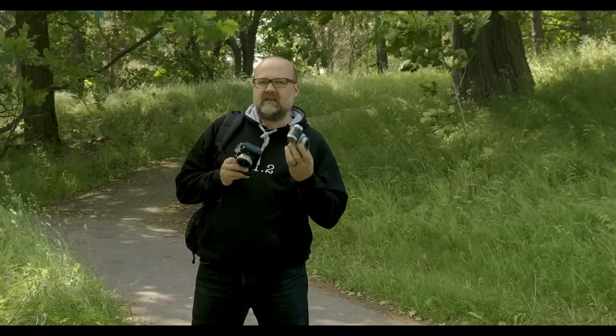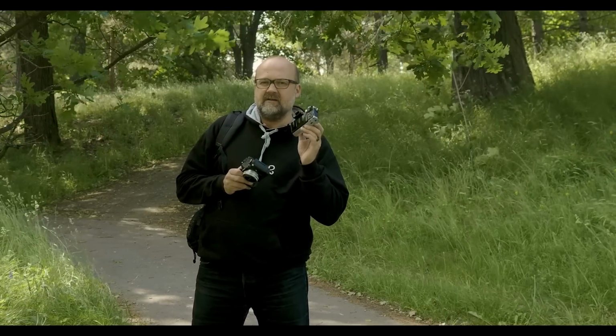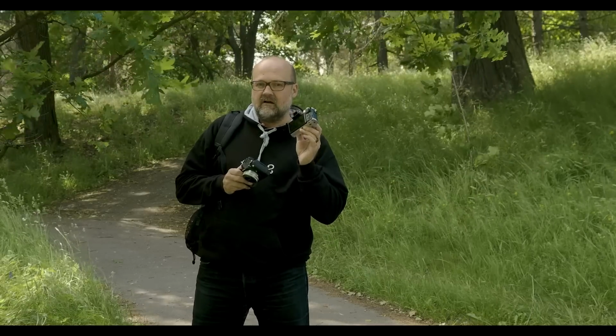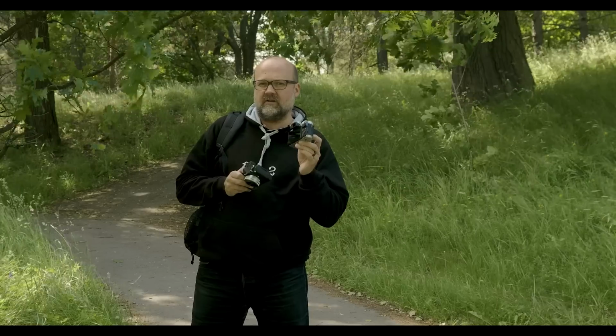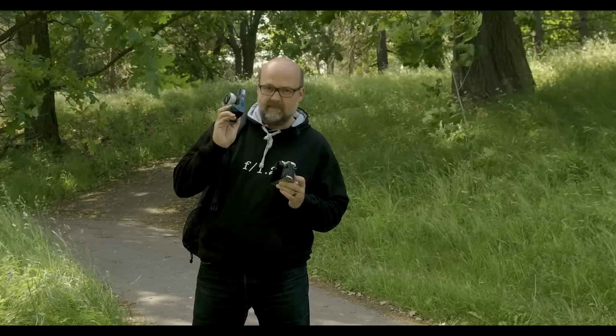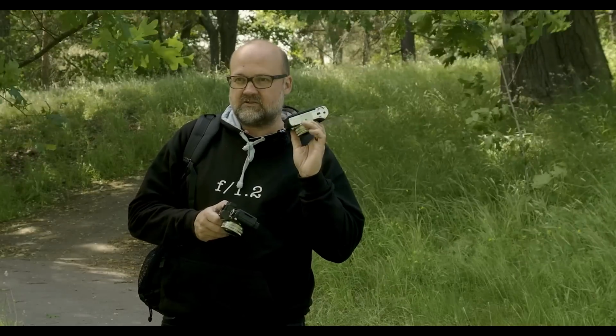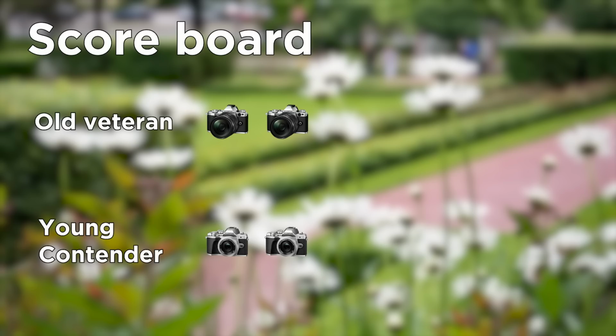The E-M10 III user interface, as I said, is quite intuitive, but the special features have less control over the exposure than the traditional way of making the different features reachable. So because of the lesser ability to affect the exposure, I have to give a tie for this one.